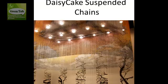Well, I wanted to pick stuff that was unusual that nobody had seen before. And Daisy Cake, first of all, is a funny name, but it's also a weird kind of product. They make this recycled aluminum chain, and the chain comes in a whole range of colors. And the weird thing is finding uses for it. I use it as a kind of room divider that you can walk through. I just think it's beautiful, especially in the silver, but the colors are kind of neat too.